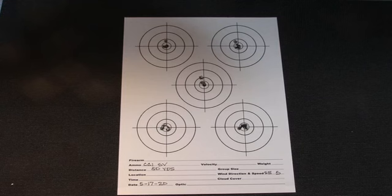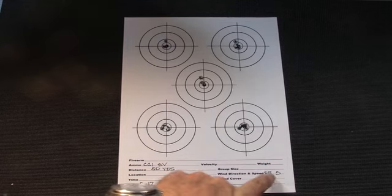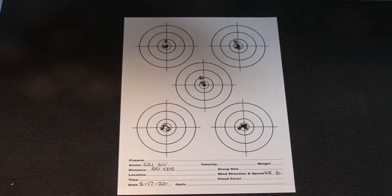Let me show you the targets. They start out with the wind about 5 miles an hour and go up to over 25 miles an hour. So I've got targets for all of those, and I'll show them to you. All of these targets are at 50 yards, so we can go from there. Now this is at 5 miles an hour. The wind is out of the southeast at 5 miles an hour.